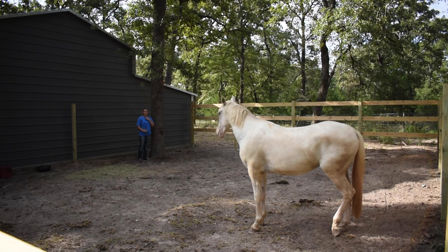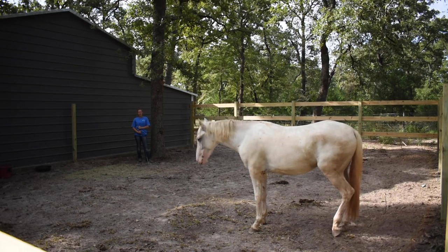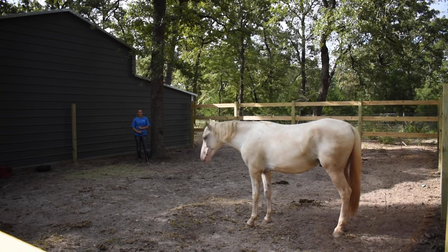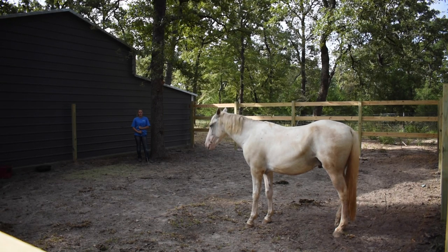He'd rather be the one to approach me. But he stood there, reached out and bumped my hand with his nose, and nothing bad happened. That's how the horses learn. He did something that was a little bit scary, made him a little bit nervous, and nothing bad happened. You can see now he's licking and chewing, going through his brain. Oh, that wasn't so bad after all.